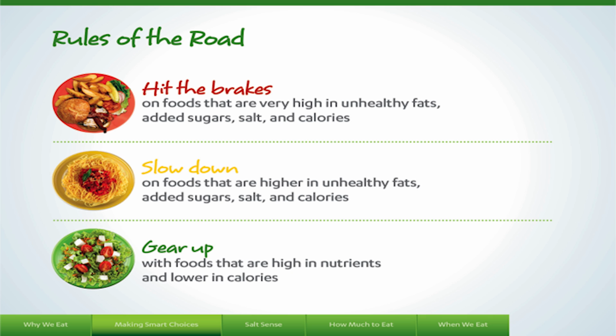So what we've done is divided foods into three different groups: hit the brakes, slow down, and gear up. Our goal is to try to move more and more of our food choices into the slow down and the gear up column and have fewer of our food choices from the hit the brakes column, because those would be foods that are going to be higher in artery clogging saturated fat or higher in sodium. So what we'll do is just go through each of these food groups and look at different foods within each group and where we can make some improvements.